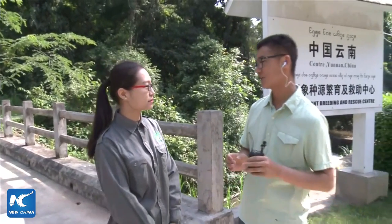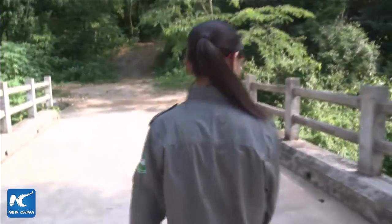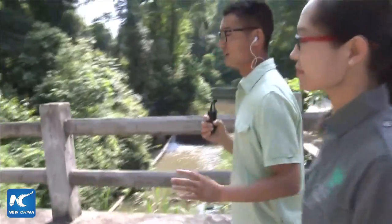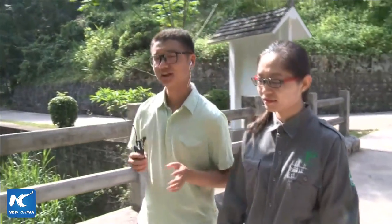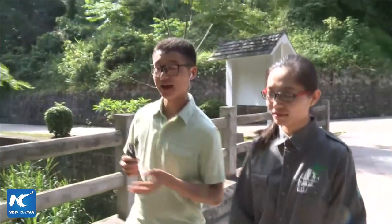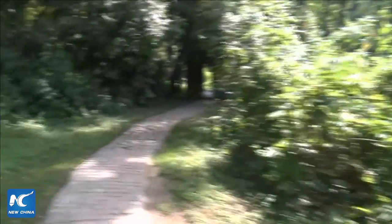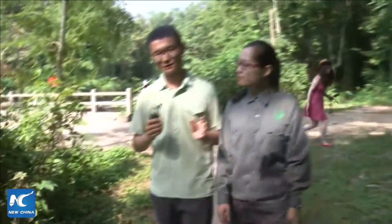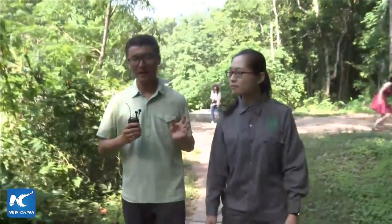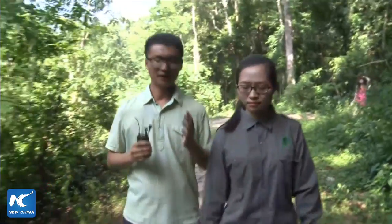Ms. Zhang, can you take us to visit the elephants living here? Of course, let's go. And as we all know, the Asian elephants are China's Class A protected animals with a population mainly scattered in Yunnan's Xishuangbanna and the cities of Pu'er and Lincang. Over the past two decades, the number of the wild Asian elephants has roughly doubled to nearly 300 thanks to China's efforts to protect the ecosystem, the wildlife education efforts, the government-financed feeding programs and also a strict elephant protection law, right?